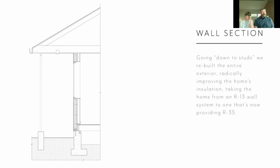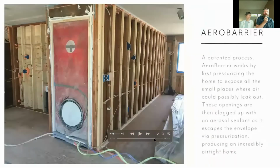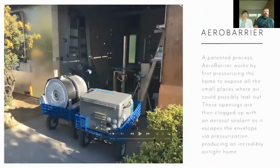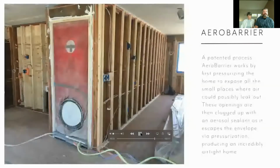So for the heating and cooling of this house, we have... somebody's asking us to describe the aero barrier process. Yeah, sure. We have a little animation here. So basically, it's a process where you isolate the envelope by masking off the doors and windows so that they don't get damaged.